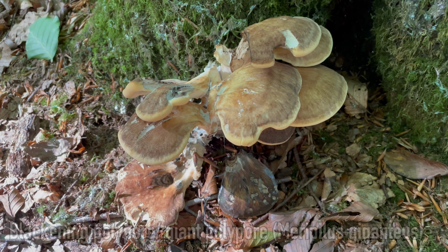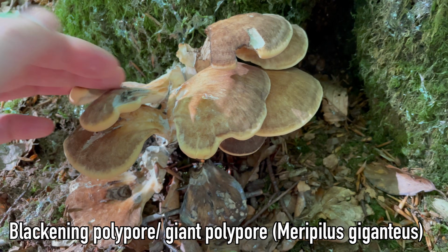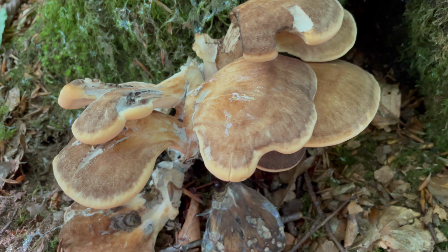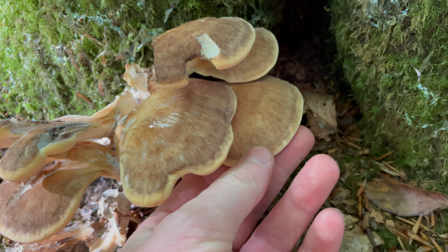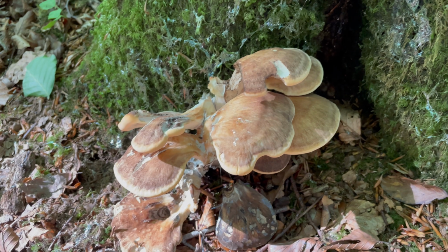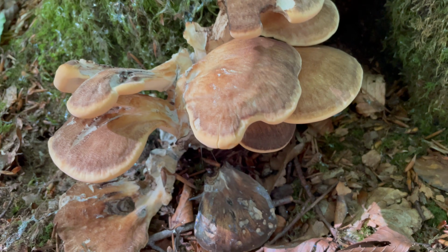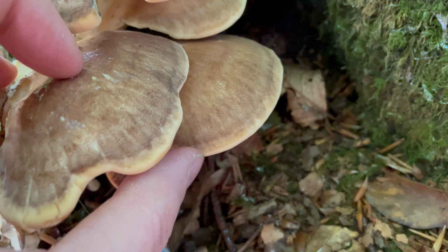This is a blackening polypore, also known as a giant polypore. It's not very giant at the moment, but this is the stage you want to pick it when it's still nice and young, and this is its best edible stage when it's still nice and soft. So this is a mushroom of late summer and autumn, and this is the other mushroom that I said can get confused with chicken of the woods.